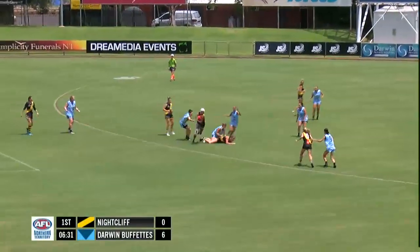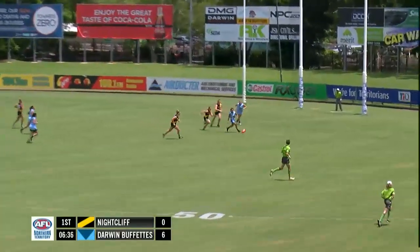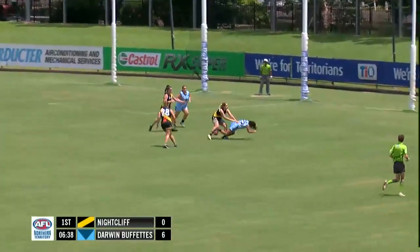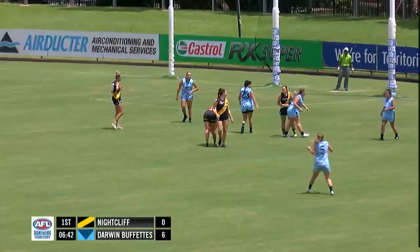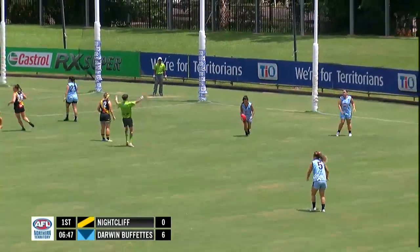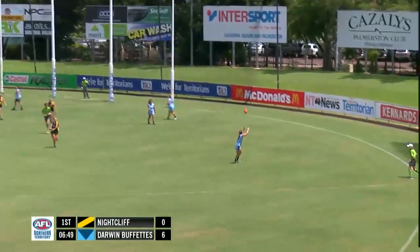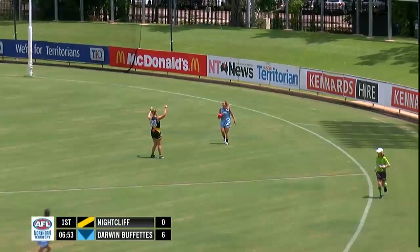Mark claimed there but not paid, and it spills out now to Miskin Rippier, who drives Nightcliff forward again. Ball's on the ground deep in Nightcliff's forward line, and a pretty obvious free kick there. Pretty rough push, and a free kick to Chev Fewings in the back pocket. Miskin Rippier's been pretty busy already. First game after Christmas.